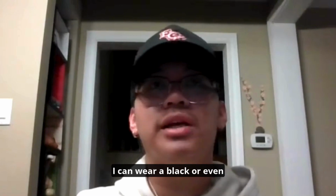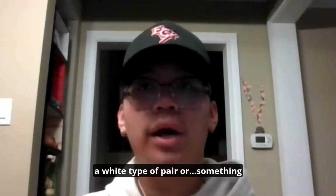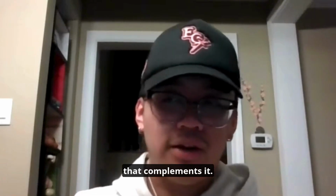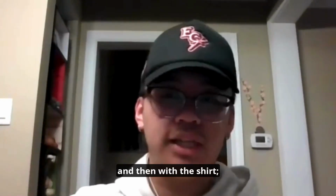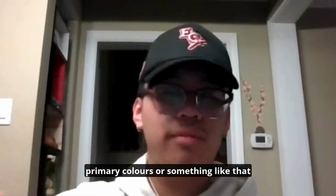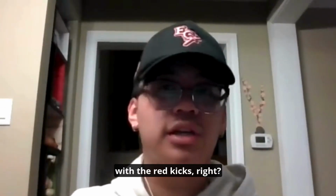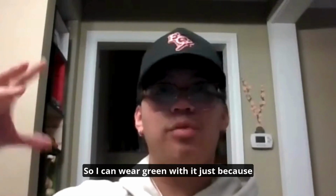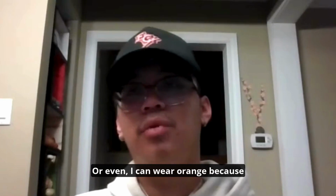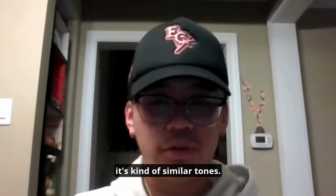So if it's red, I can wear a black or even a white pair, or something that complements it. And then the pants complement the shoes, and the shirt can go with the color palettes of the primary colors with the red kicks, right? So I can wear green with it just because it kind of goes hand in hand, or even an orange because it's kind of similar tones.